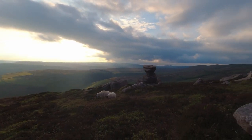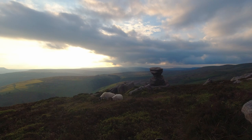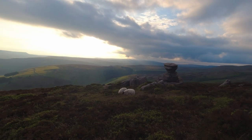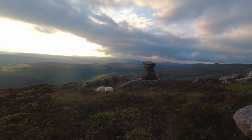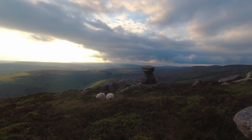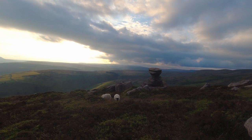Right. This is nice. What's the time? Oh, we've got another hour and 10 minutes before sunset, so we've got plenty of time. This cloud that's coming in is quite nice, but whether it stops the actual colour of the clouds later on is another thing, and it's definitely coming this way. So maybe we've got to make the most of it now, I think.